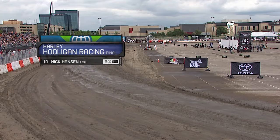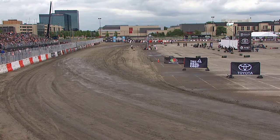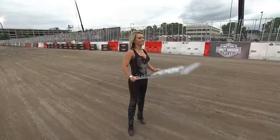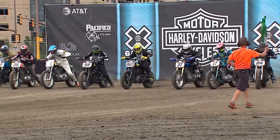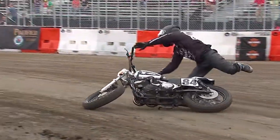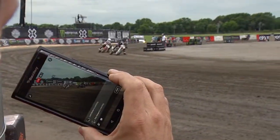Man, good racing so far. Now it's just the warm-up. Right, the warm-up. Later on, live on ESPN, the Harley-Davidson flat track. The heroes of the sport will be here, and I'll tell you, Harley Hooligans did not disappoint one bit. Whoa, that was one of the get-ups we saw earlier. Some of the riders had to make some adjustments, but we had great racing, Cam.